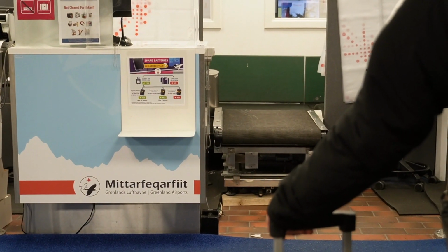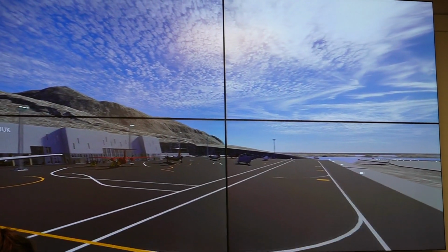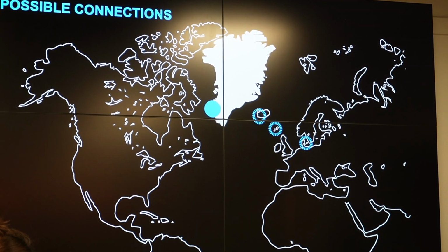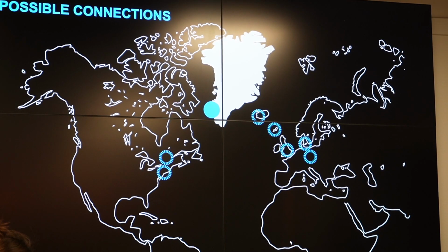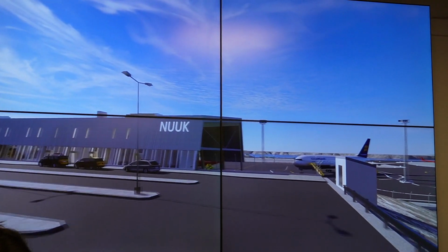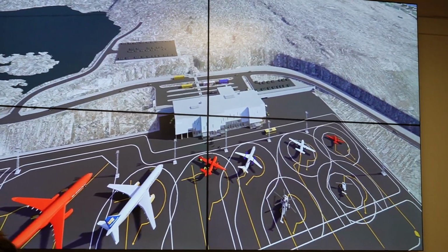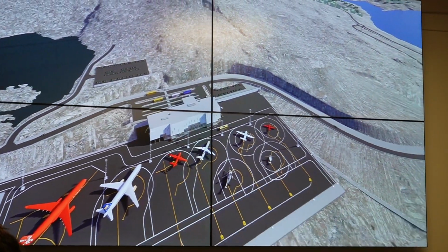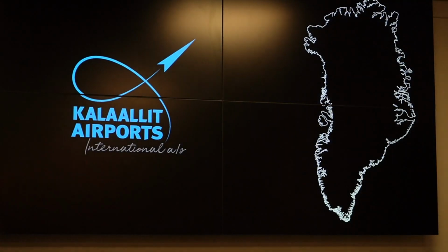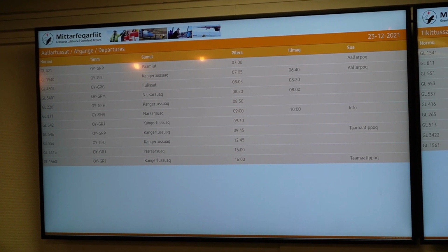But luckily, the illustrations you're seeing right here is the new Nuuk International Airport. And it's going to be very exciting because mainly they're going to open up possibly some destinations in North America. Right now we can only fly to Iceland and Denmark. Judging from the illustrations and the money involved, it should be a very nice international airport, finishing in like 2024, hopefully. I hope so.